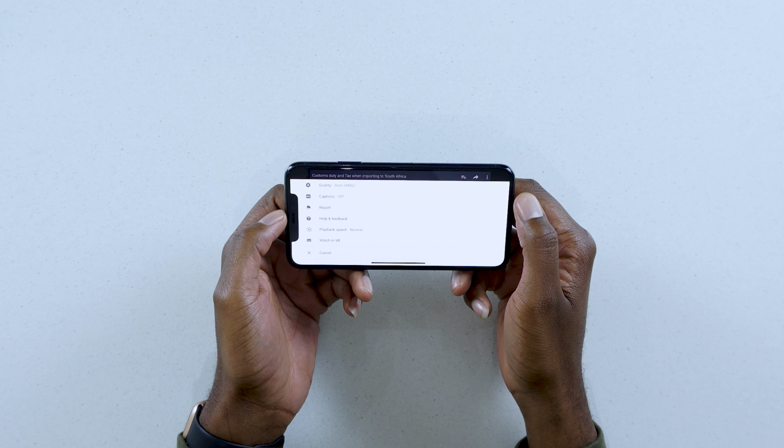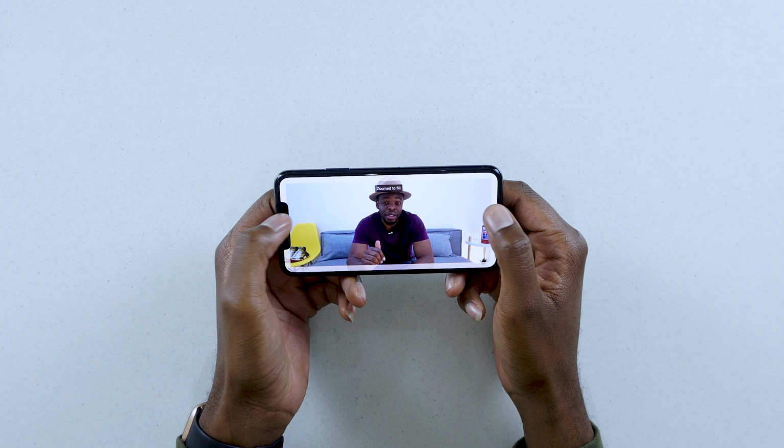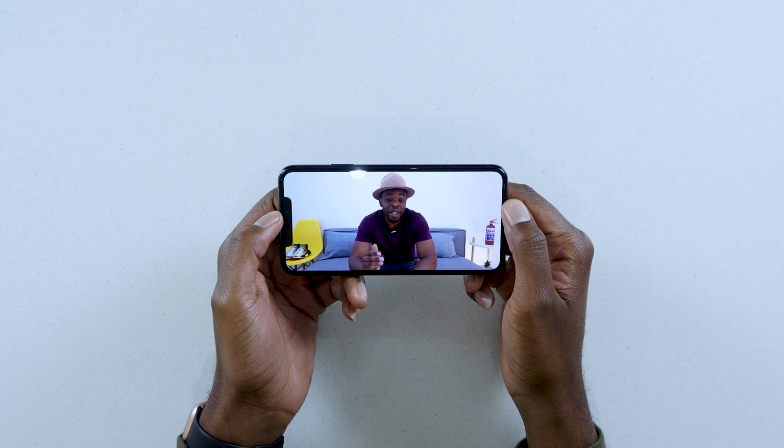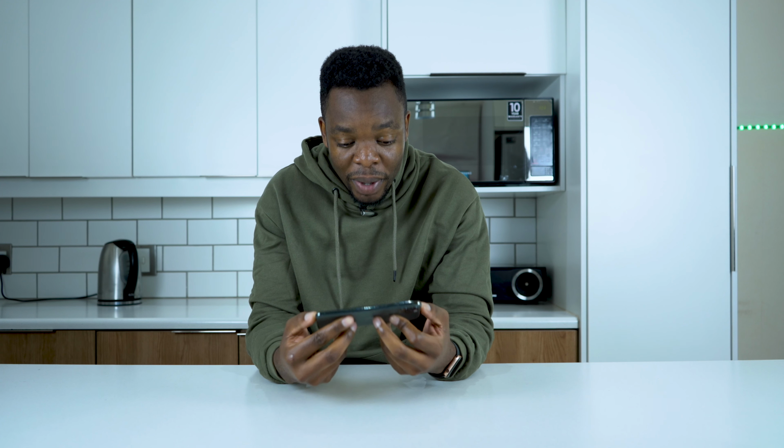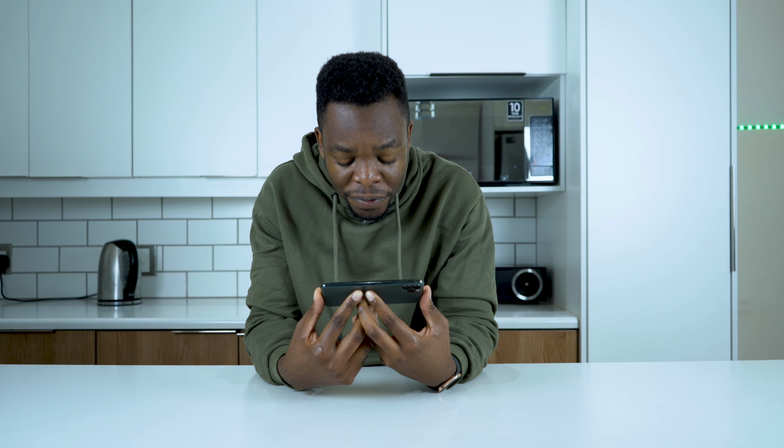Let's see which quality it is using. So on 480, let's change it to 1080. And you can actually increase the screen size. The quality, looking at it like this, I actually can't really see much difference. Maybe if I was watching a 4K video here, I don't know if the YouTube application is capable of displaying 4K, but I'm sure it does.